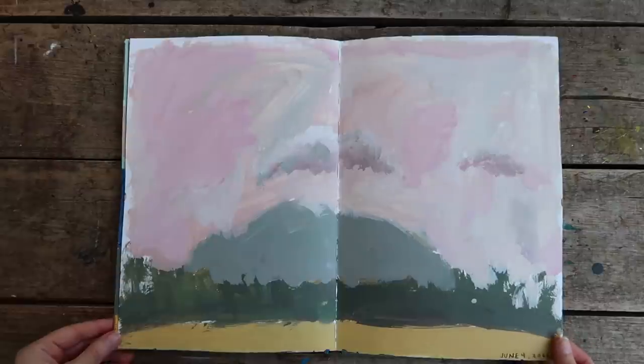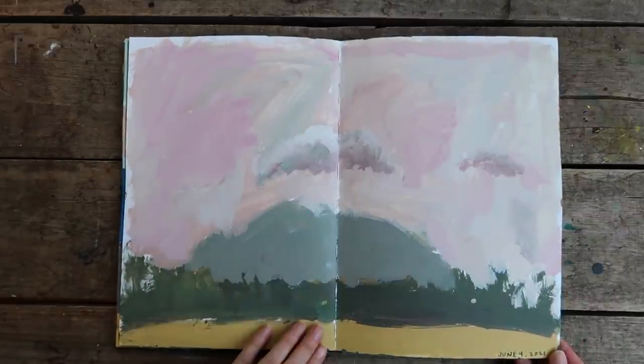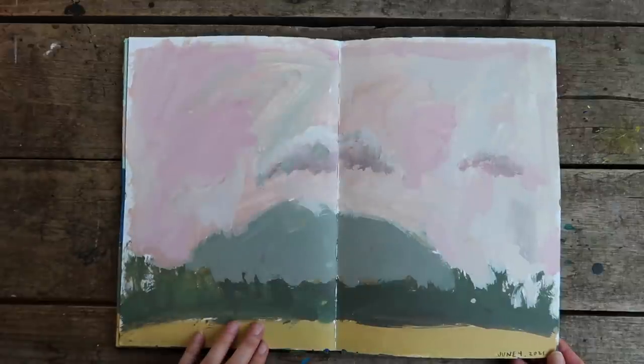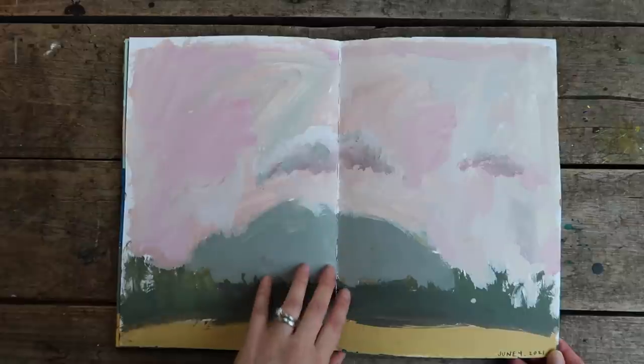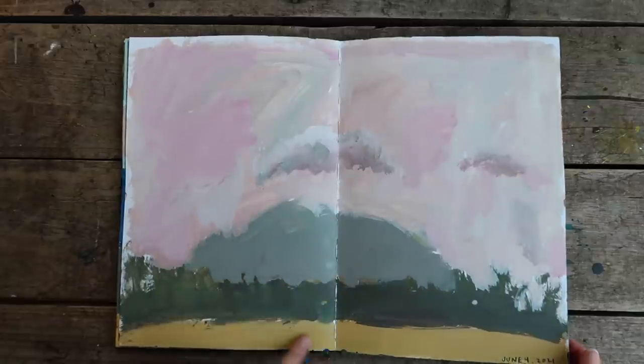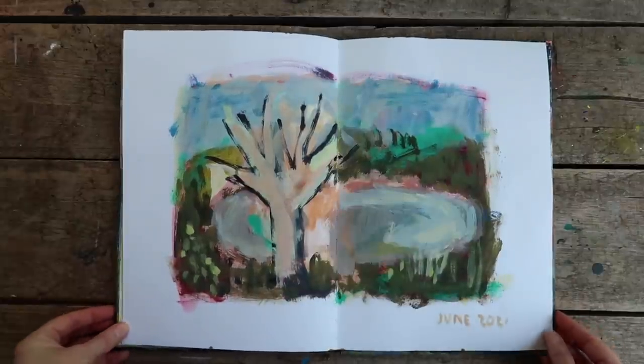I do have this. This wasn't in that series, but I can't remember if I showed this to you. This is our view from our window. I love how this painting turned out. I feel like maybe I already showed y'all this one, but there was a cloud one day hanging over the mountain back there and our yellow field, and I just loved it. Okay, let's get back to this because this is what we came here for.